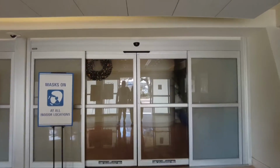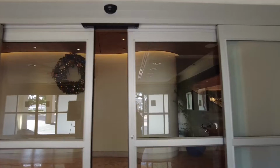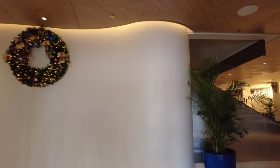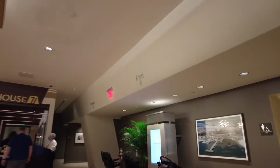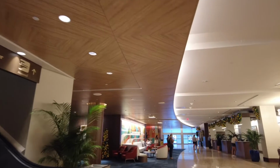Okay, so we're going into the lobby from the pool area. There's Steakhouse 71. They do serve breakfast, and they do have breakfast to go.